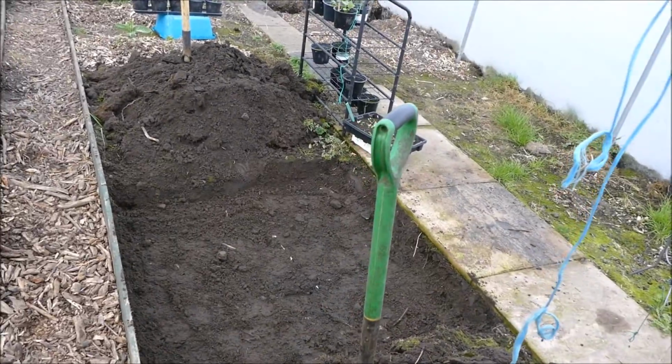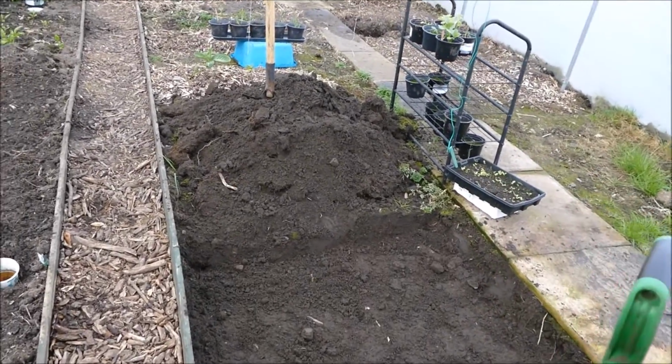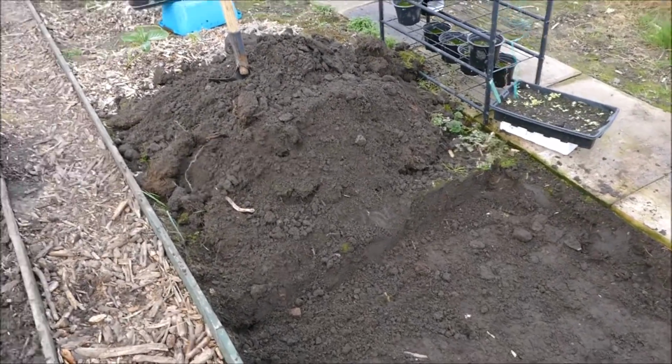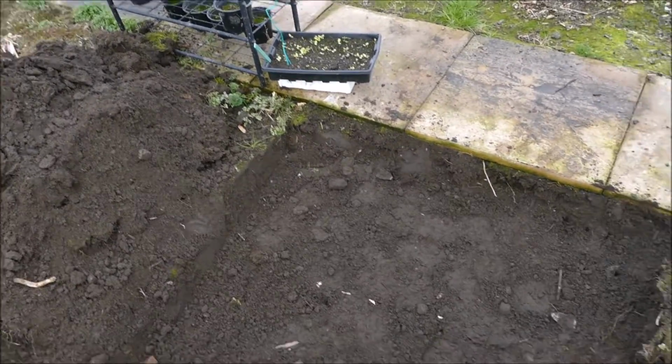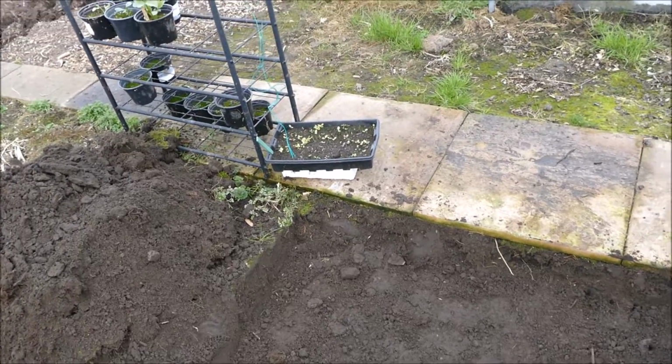So I've dug the area out quite roughly for now. I mean, this is only for a few months, it's only for about 2 months hopefully, so it's just a temporary measure. As soon as it's warm enough, I'll be removing all the material that I've used to make this, and it'll just go back into a planting base.